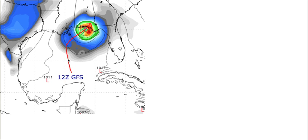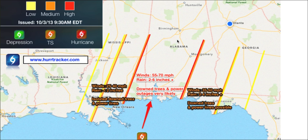You can see it brings the system north-northwest towards southeastern Louisiana, and then it curves it sharply off towards the northeast in response to that upper level trough that's going to be swinging across Texas as we get into Friday night and Saturday. And the GFS is showing this system will make landfall as a strong tropical storm or borderline Category 1 hurricane just east of Pensacola, Florida, and just west of Panama City sometime Saturday night into the early morning hours on Sunday.